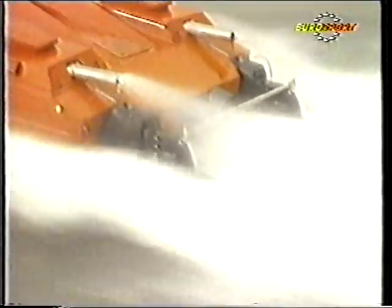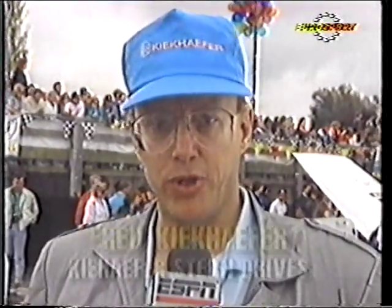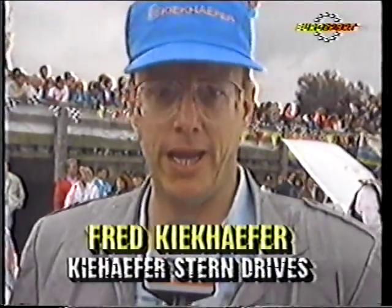The goal of most equipment manufacturers is to produce a quality product that meets the needs of both racing and public applications. The stern drive that we produce for racing is identical to the unit that we sell for the recreational boater. The first year of our production, which was 1988, 100% of the product we built went exclusively to offshore powerboat racing.